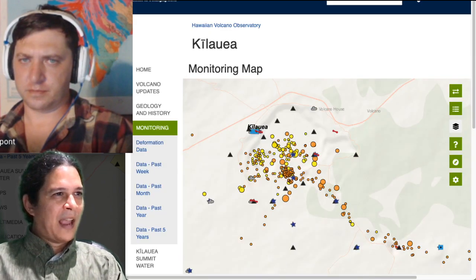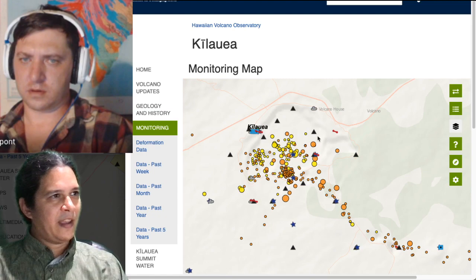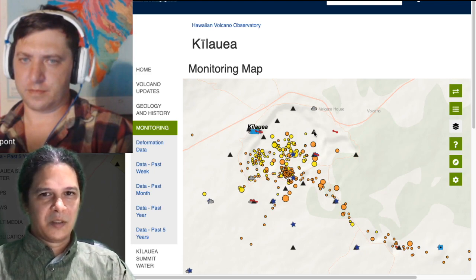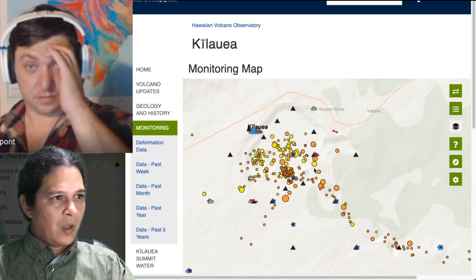So, diving into the earthquakes a little more, we can go to the Kilauea page, the HVO page, and they have a monitoring map, and it looks like this. You can zoom in and out. It has all these different instruments. You can click on each one to get the signals of the GPS, or the tilt, or whatever else. This is the main way that USGS provides to interact with their data.